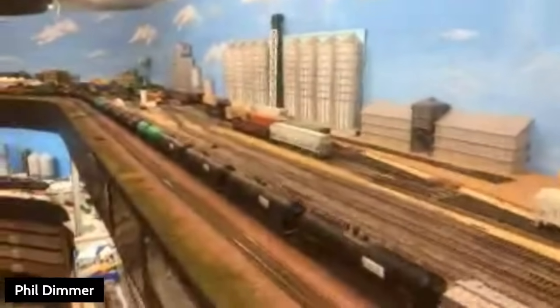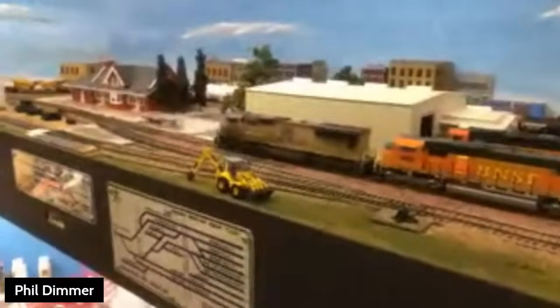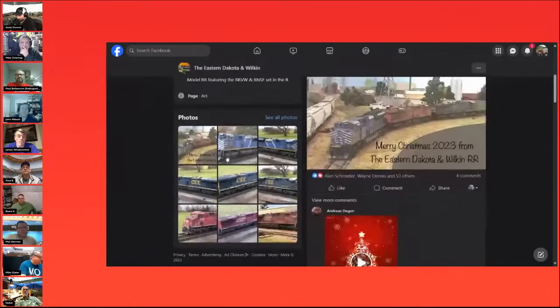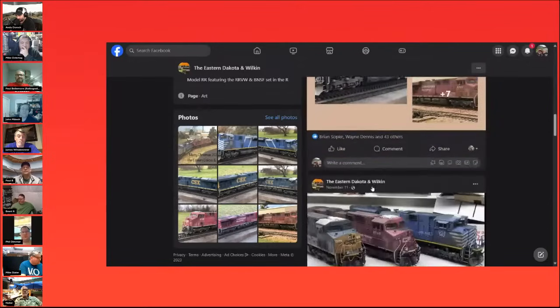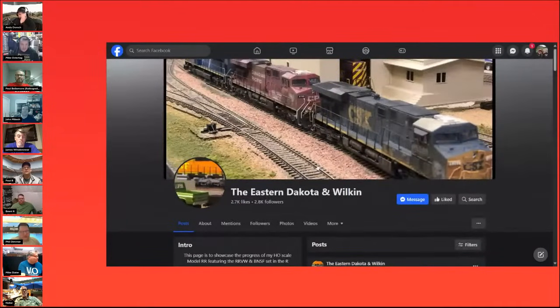Yeah, very good. Well, Phil, thanks for the tour of the layout, and I know it was impromptu, but this is very, very good. A lot of good questions from the section crew. I'm going to flip you around here, and then I'm going to bring up Phil's Facebook page while we're at it. And here's the Eastern Dakota and Wilkin. This looks like the Facebook page, correct? Yep. So if you guys haven't, he's got 2,800 followers. Make sure that you go out there and check out Phil's page. There's a lot of good stuff on there.